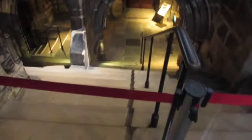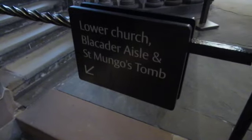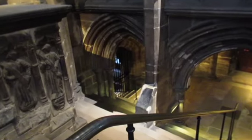If you head down these stairs to the lower church of the cathedral, you will find St Mungo's tomb. It is believed to date back to his death in the 7th century. Every year, the cathedral holds a service on the 13th of January to commemorate his life.